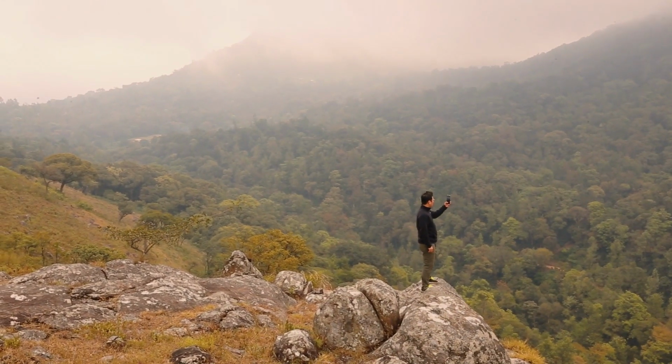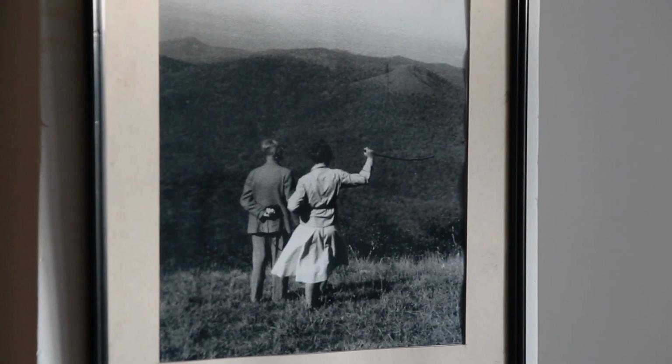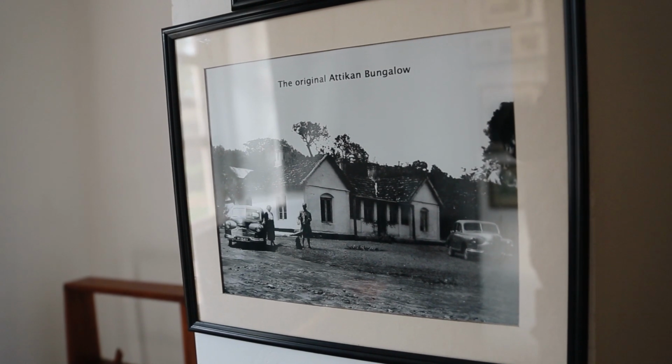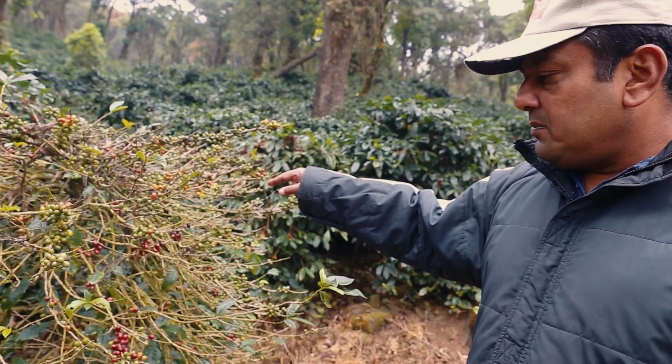The founder of this farm is one Mr. Randolph Morris, who opened up this estate in the year 1882. My grandfather, Mr. K.S. Vaidyanathan, acquired these farms and promoted Sangameshwar Coffee Estates in the year 1958.